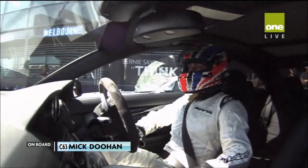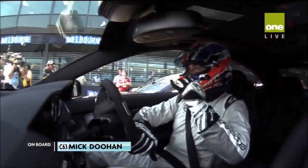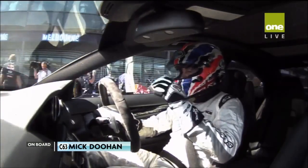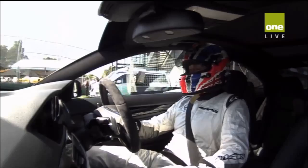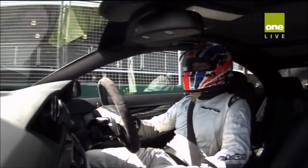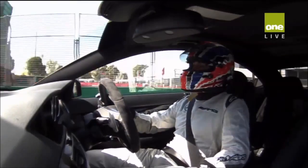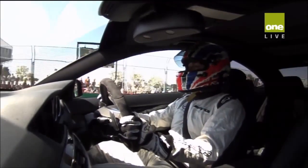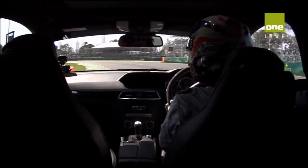Mick Doohan there in the C63. Everyone knows who he is, don't they? I think they might know that he's five-time MotoGP world champ. Absolutely. I was lucky enough to be in that car with Mick going around the track a couple of times earlier in the week. And I have to say, it felt good. It felt really good. Sounds good, doesn't it? 500-odd horsepower out of the big Merc. And we'll get some great pictures on board Mighty Mick.